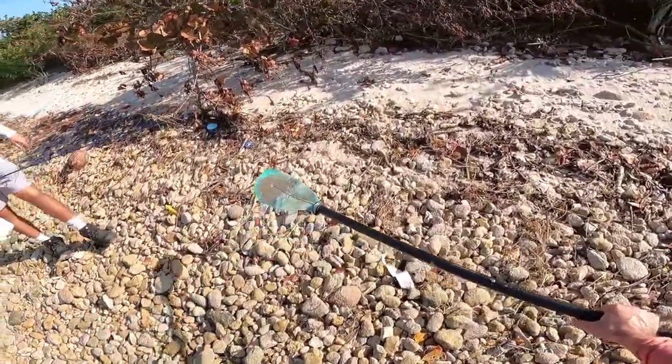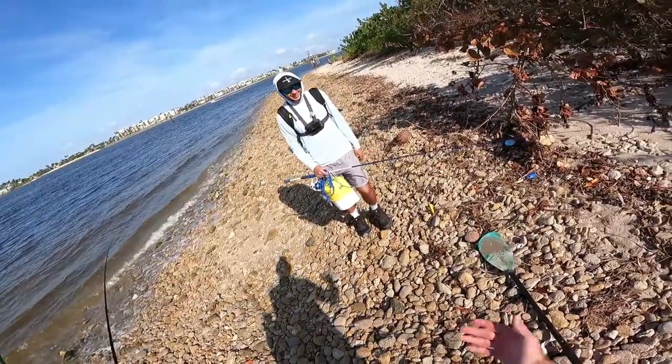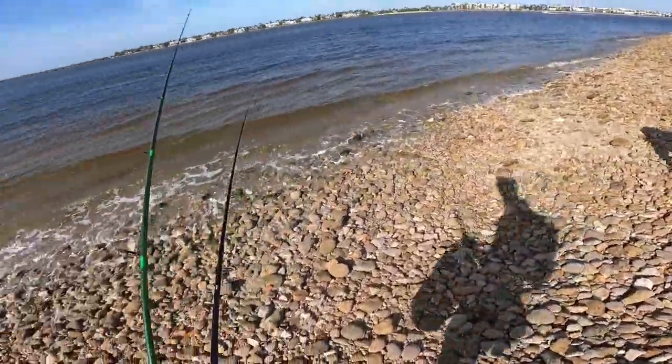I'll probably just put it up here. Hey, that's not my paddle. For our way back. It's not? Yeah, come on. It has to be your paddle.